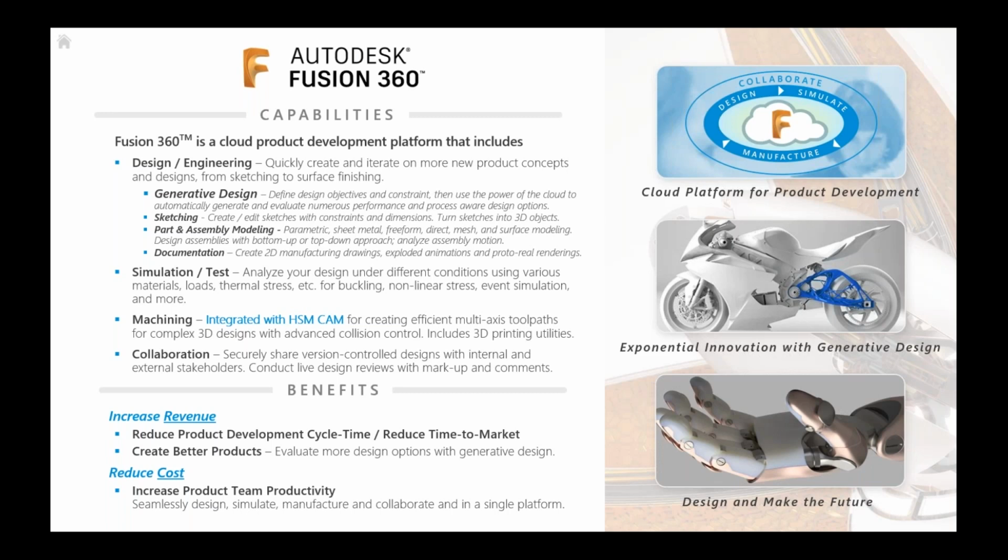If you're working in Inventor, we have Inventor CAM, which is HSM directly integrated inside of Inventor, and those are our solutions that we have for CAM.